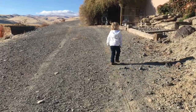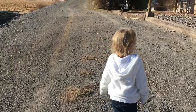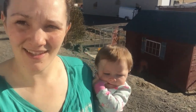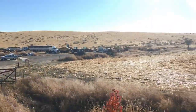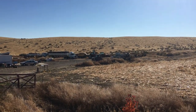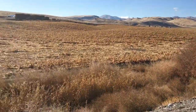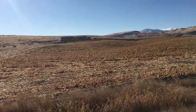We're going up to Grandma's house before the cows get here. It's a beautiful fall day. It's like perfect out here. Oh, Joey. Beautiful out here. Do you see Grandpa over there working? He's going to put, I think, a water tank. Yeah, he's probably evening it out for the water tank. Soon, Shirley, the cows will be here and they'll be eating all this corn.